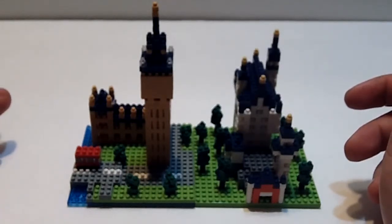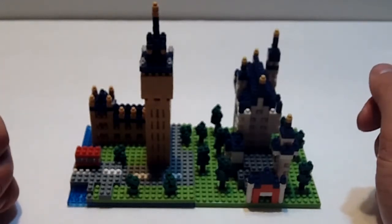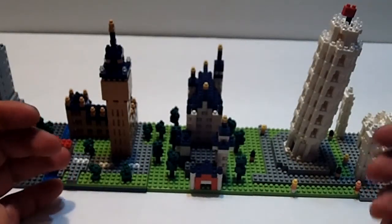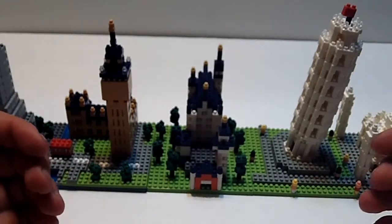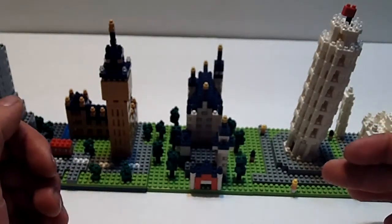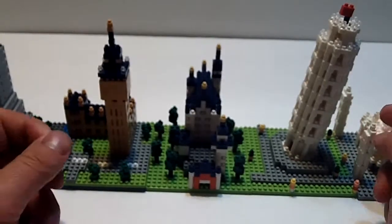But if you'd like some international architecture to go along with your LEGO architecture, besides the Big Ben, you definitely have some options there. In summation, if you are a fan of international architecture, or a world traveler, or just like something a little bit different for your desk, these would definitely be an interesting choice for you. And relatively inexpensive. That does it for this review.